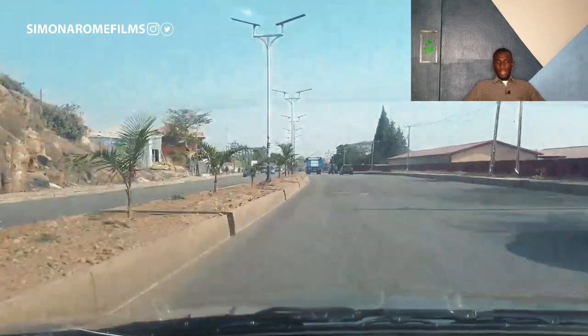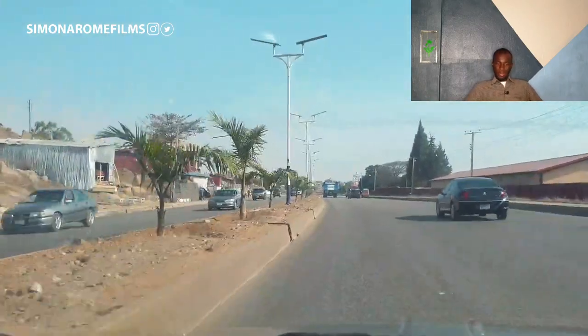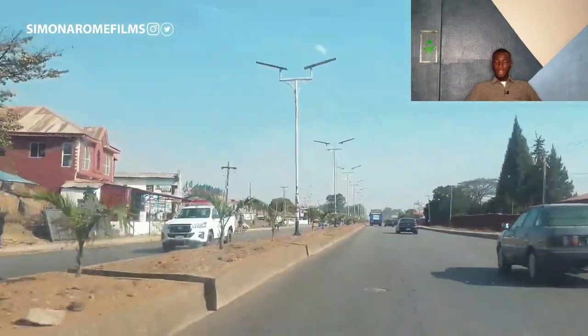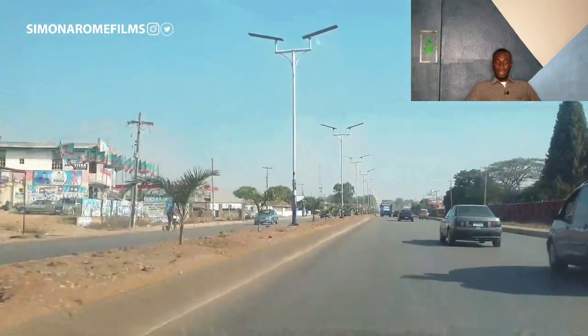There's something I noticed about Jos. I've traveled to some states in Nigeria, a few states though, and I've noticed that Jos is so clean. Yeah, you can see. Just look at how clean the streets are.